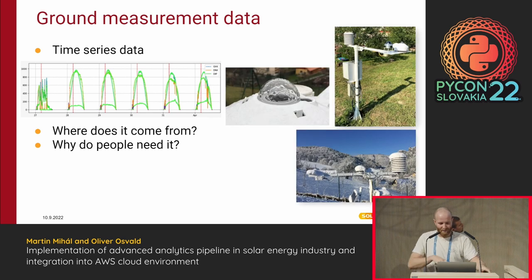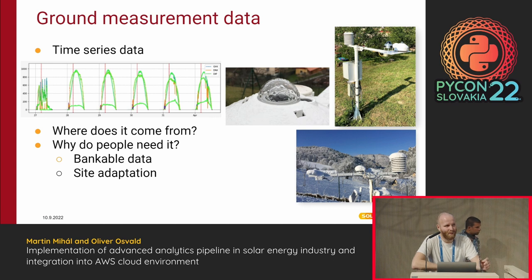So where does it come from? I mentioned it comes from ground instruments like this, which you need to set up and obviously pay for, et cetera. I'll talk a bit about that later. But the question is, why do people need it? There are two points. Firstly, it's what's called bankable data. If this data is verified and quality controlled, you can literally take it to a bank and get a loan for your PV project, and you'll get finance, hopefully.